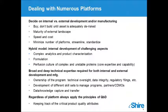So in terms of dealing with numerous platforms, I don't want to go through every single bullet point in this slide, but basically, up front, we have to decide whether we're going to do it internally or externally. In general, we try not to do things internally until a particular platform or product is de-risked. In many cases, we use a hybrid model when we have internal expertise, for example, high resolution analytics. We tend to do it internally and then do the tech transfer. In both cases, you need a lot of internal expertise. The idea that you can just outsource a biologic and just let it go is not really realistic. You have to have continuous oversight.